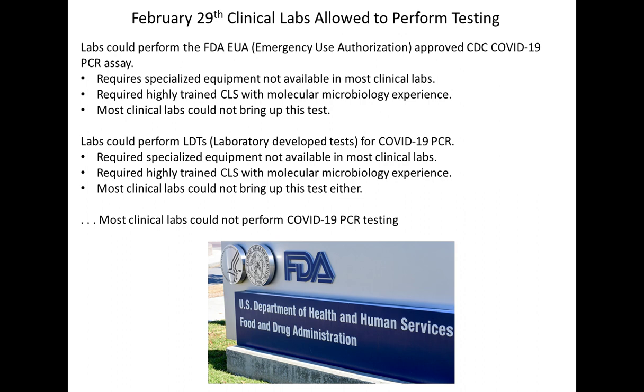Okay, so I think the question that a lot of us had from the clinical laboratories as we were watching this happen is: when were we going to be allowed to perform testing? On February 29th, clinical laboratories were allowed to perform testing for COVID-19. What did that mean specifically?